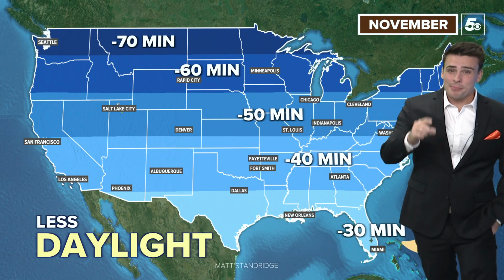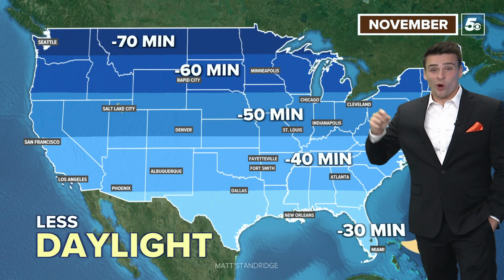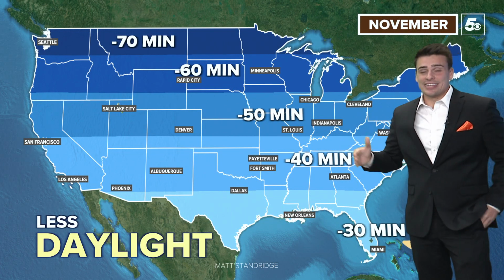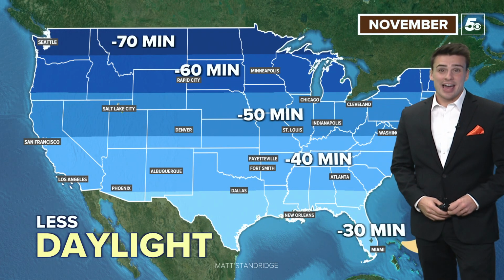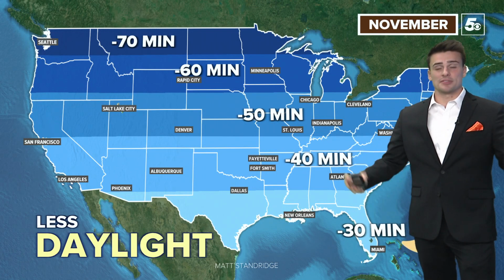But November is the last full month that we lose daylight. We're going to start gaining daylight again by the end of December. So right around Christmas time is when we start to gain daylight. Now, you're not going to notice that at first, because for the first few days, it's only going to be about a second or two. But eventually, we've got some longer days ahead of us. But through the month of November, not the case. We've got some of our darkest times of the year in November.